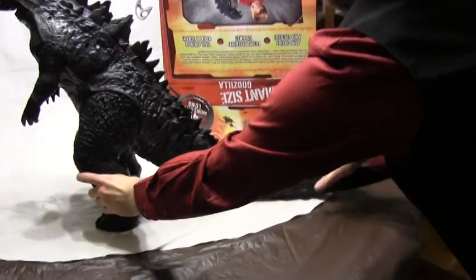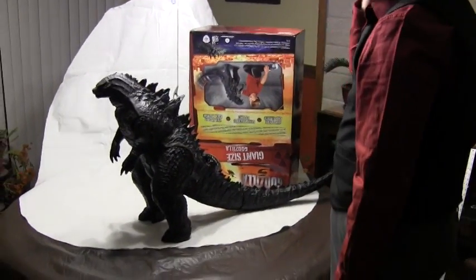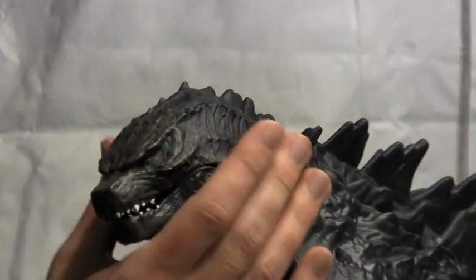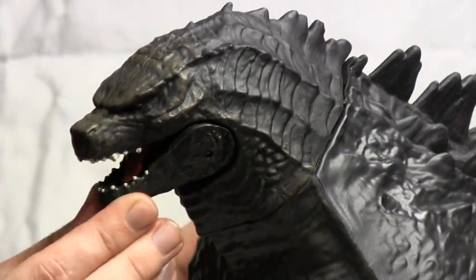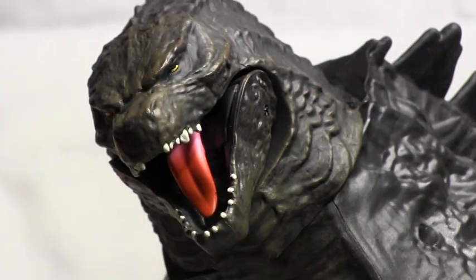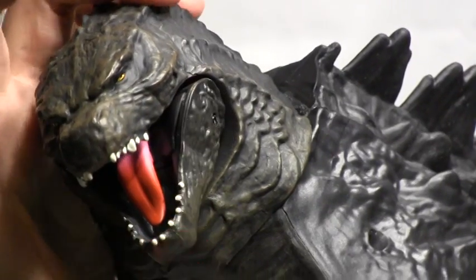So, like I said, really huge. Let's look at some of the articulation. Starting at the head, we have a head joint that can let him look left or right. His mouth can open too, to about there, and he has a little tongue inside. Teeth fit together quite well.